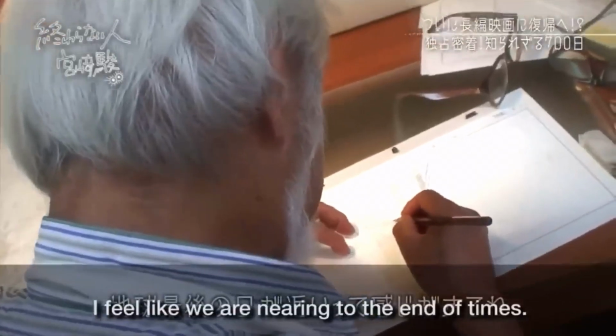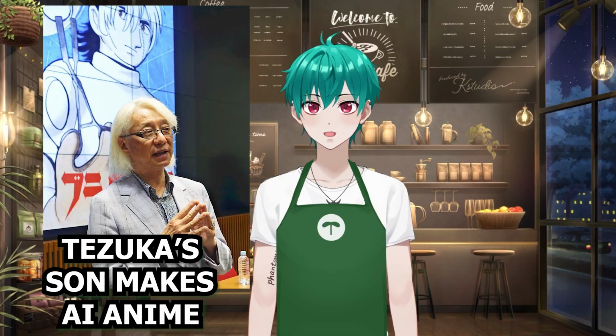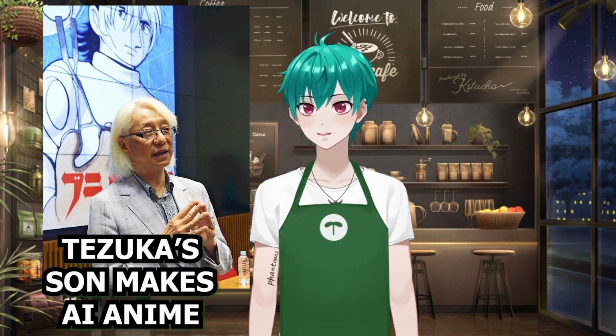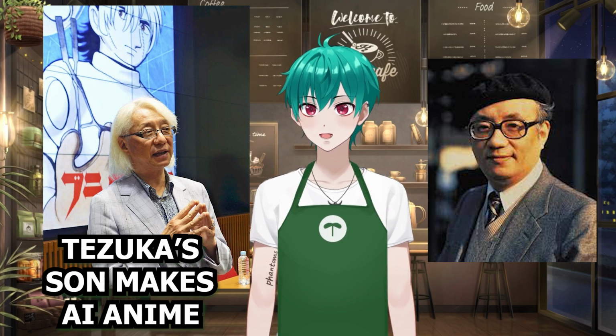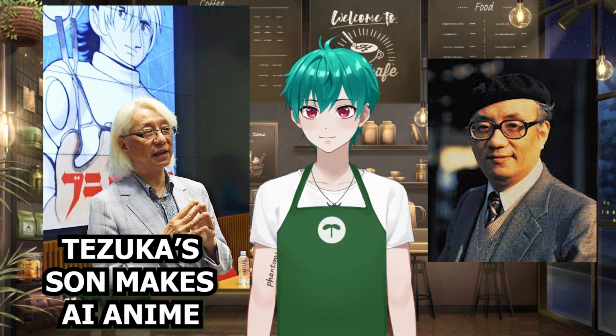And speaking of AI, Tezuka's son wants to use AI in anime. In an event called The Future of AI-Driven Animation Expression, Makoto Tezuka, son of the late great mangaka Osamu Tezuka, has admitted to using AI to create an anime with his father's art style for 5 years, which fans were not happy about, as the information was disclosed a few weeks after the anniversary of Tezuka's death.